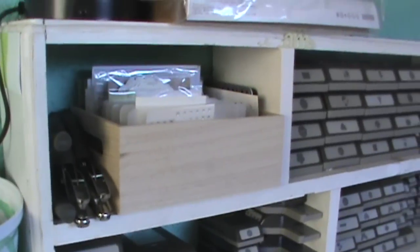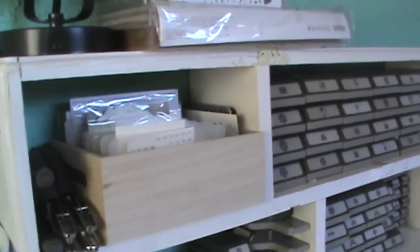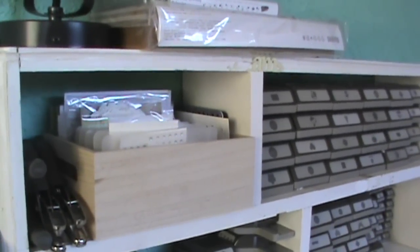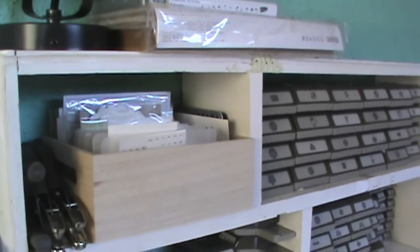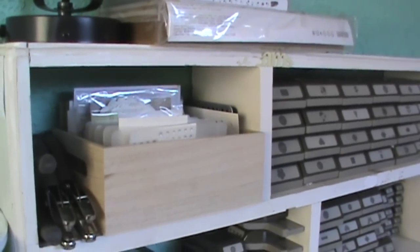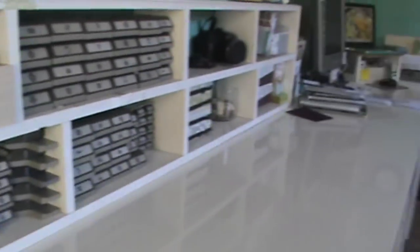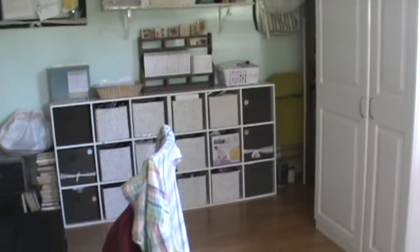I happened to see that at Michael's one day, and it was like $4 for 2 of them, and I couldn't pass it up. And I picked up that little box, and it's perfect. You could paint it or do a number of different things with it. I've just left it.